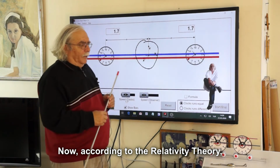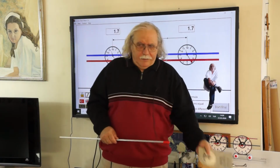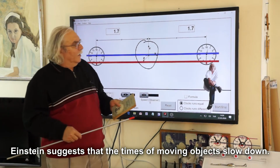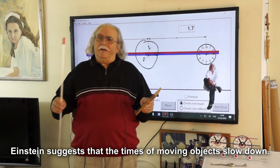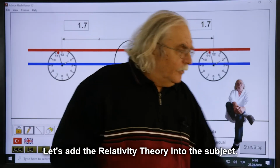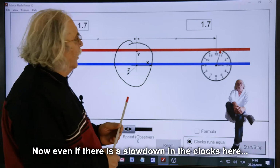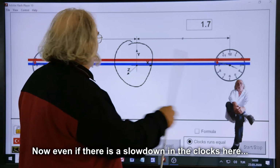Now, according to the relativity theory, here is the relativity theory of Albert Einstein. Einstein suggests that the times of moving objects slow down. Let's add the relativity theory into the subject.